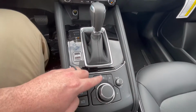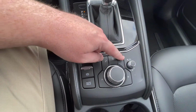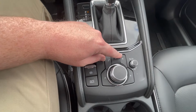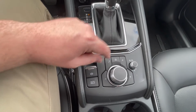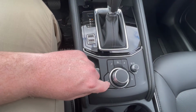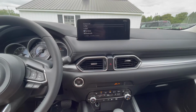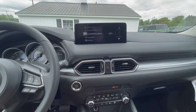Now, if I want to just get back to the home screen, I just got to press the home screen. Or if I want to get to my navigation, if I did put the navigation chip in this one, you could go to navigation. If you want to go to music, you could just click music, right? If you want to go back home, back a screen, you can go right there. It's not as bad as people may make it seem. I just pressed the home button, took me right back there.